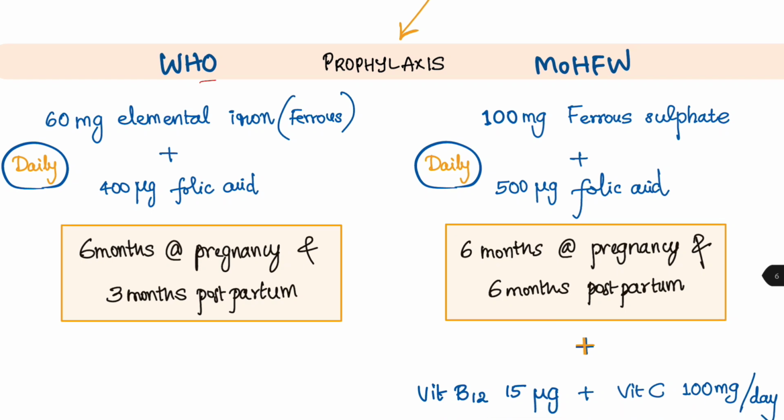The WHO and MOHFW are suggesting two different dosages of the iron prophylaxis. So WHO says 60 mg of the elemental iron, that is ferrous sulfate, with 400 microgram of folic acid daily for 6 months during the pregnancy and 3 months after the pregnancy. So that is what WHO says. So 60 mg plus 400 microgram daily for 6 plus 3.